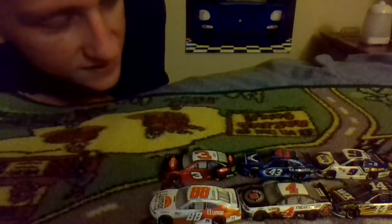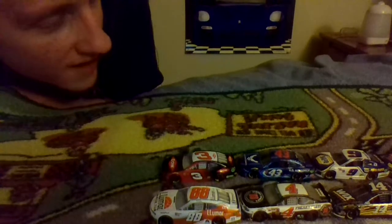Some people view this as more stressful than the 500. The people in the front row, they don't care. They see this as an extra practice session. That's right. It's that time of Speed Weeks. Gatorade Twin 125 action live from Daytona.